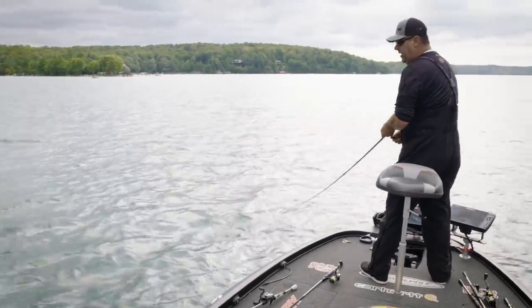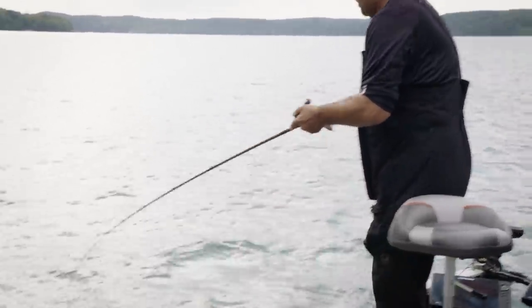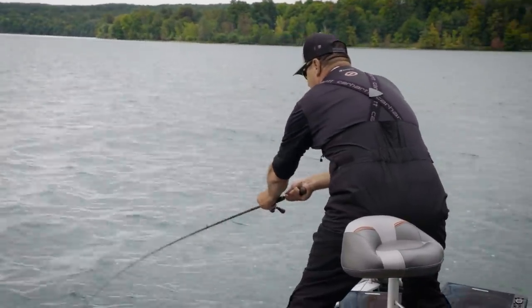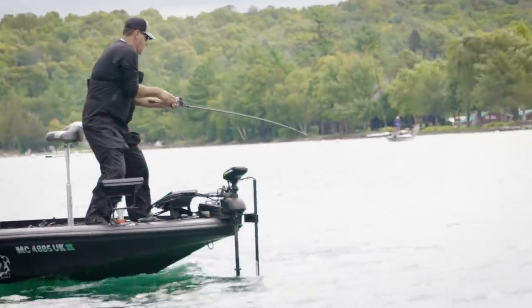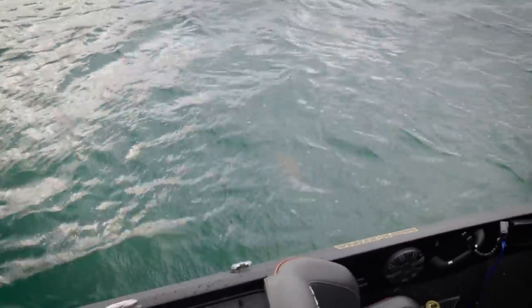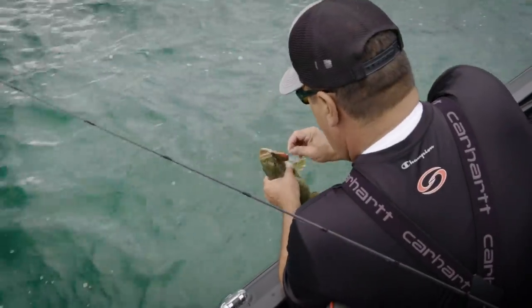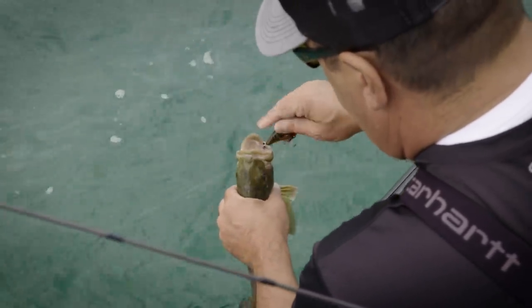Let's just not get in a hurry to leave yet, friends. These are areas that'll constantly reload. The only dangerous thing with a crankbait is they can throw it. It's a good one. It's another nice one. Easy. They're getting it too. See all that? That fish is absolutely pinned.